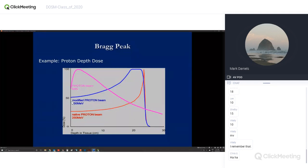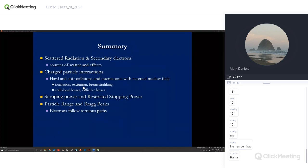So how is it different when we start to make modulation of that proton beam? As we'll talk about this quarter, you're going to see what happens when you make changes through compensation, through manipulation of the particular proton beam itself. What that does is it increases the surface dose and spreads out the Bragg peak. In fact, that's what we call it, spread out Bragg peak.